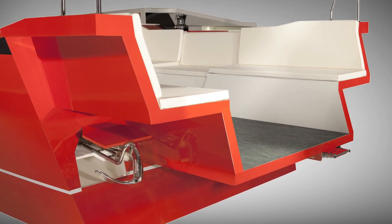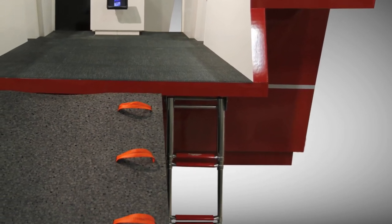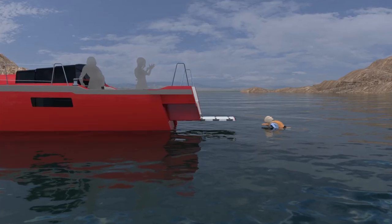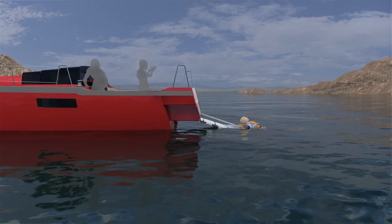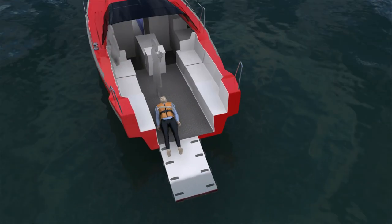The more steps under the surface, the better the ladder. This one has three underwater steps, which makes it really easy to get out of the water. This is a safety device that's inspired by the equipment that's used by the Swedish Search and Rescue Society. It's a ramp that makes it easy for you to climb back on board again if you've fallen in the water. It also makes it easier for people on board to help you up again.